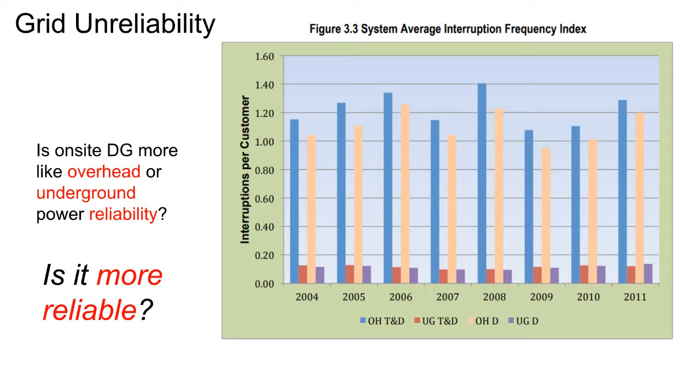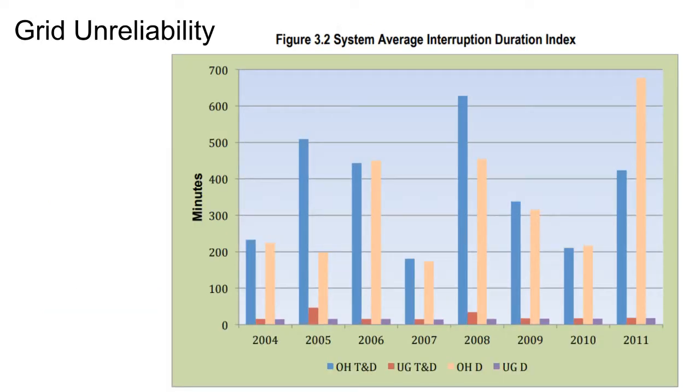And so that begs the question for reliability, which is more reliable, overhead lines or underground lines? Well, it's clear. The underground lines fail less often. When they do fail, they take longer to repair, but they fail less often, and when you multiply the duration of the outage by the frequency of the outage, you get the cumulative system outages, and we see that the problem is much more likely to occur with overhead lines.